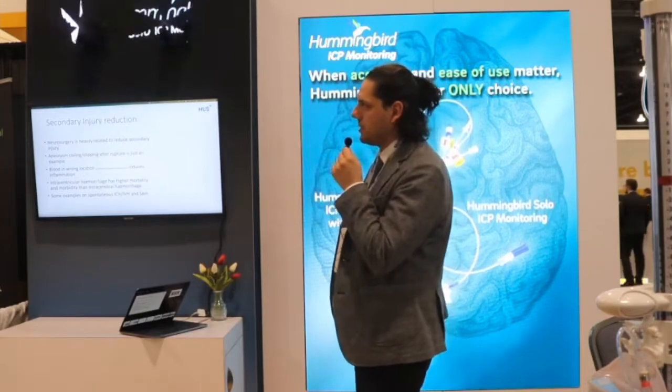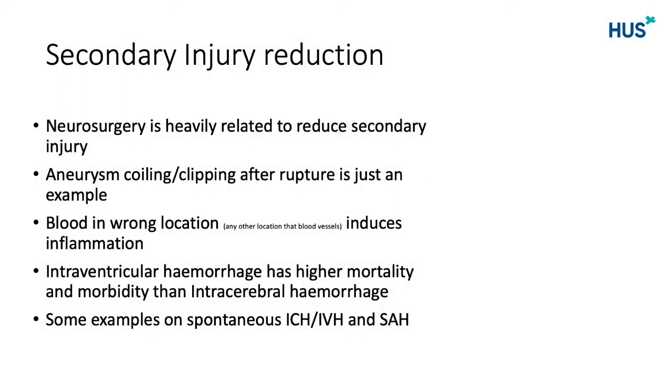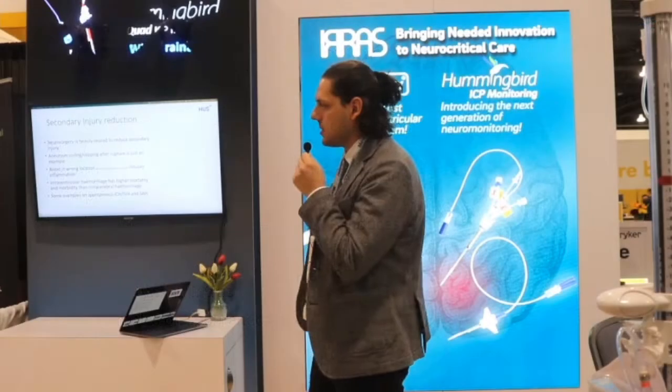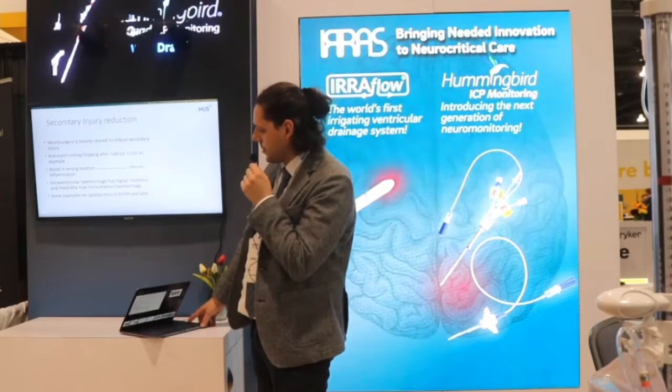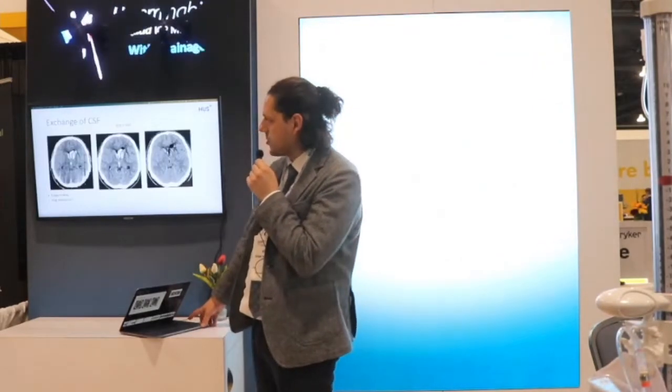Neurosurgery is a highly secondary injury reduction field, so we try to reduce the secondary injury, and for that reason, the best way is to remove the blood as quickly as possible from the subarachnoid space and ventricles, and this is how we are able to reduce the secondary injury.